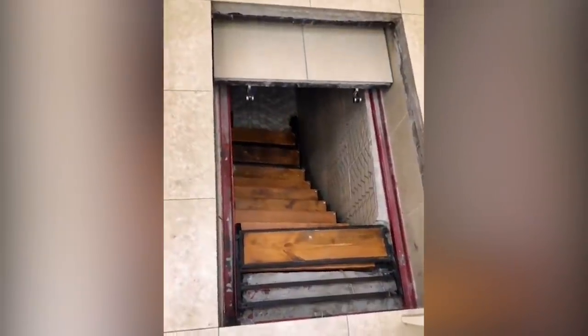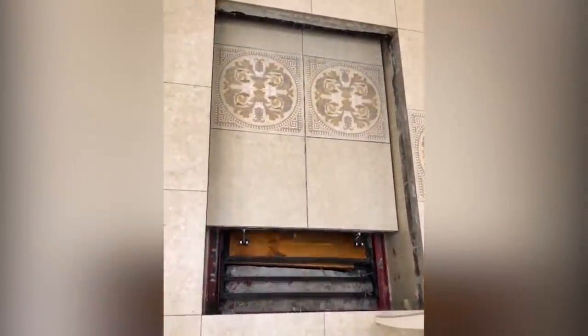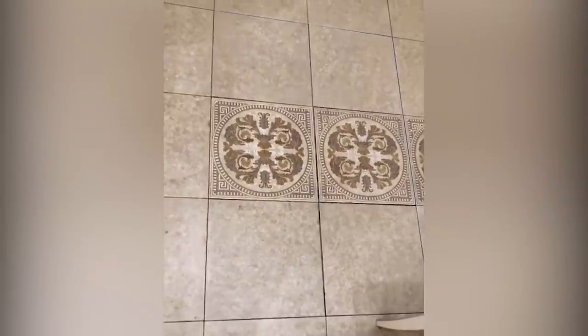This tunnel looks as if it was inspired by spy movies. The fact the door becomes impossible to notice when it's closed is remarkable.